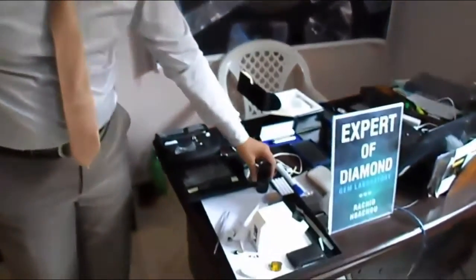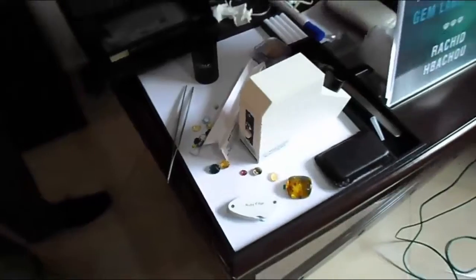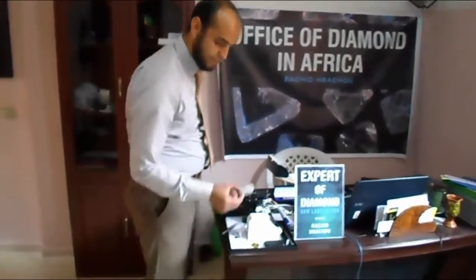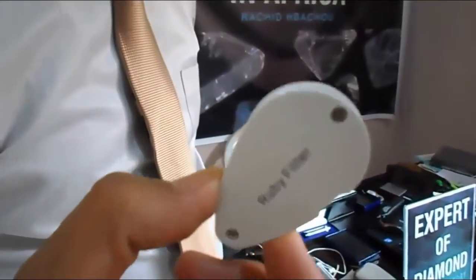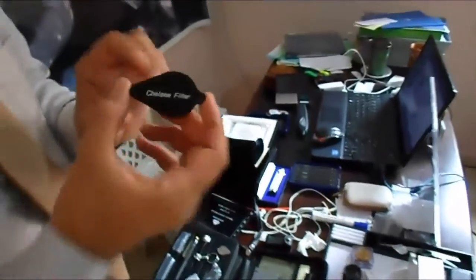This instrument, we can know if the stone is changing the color by the angle we see it. This filter ruby, we can use this filter to now do color filter. We have here filter Chelsea to see the color filter of ruby.